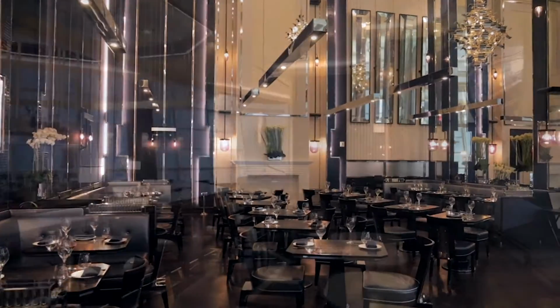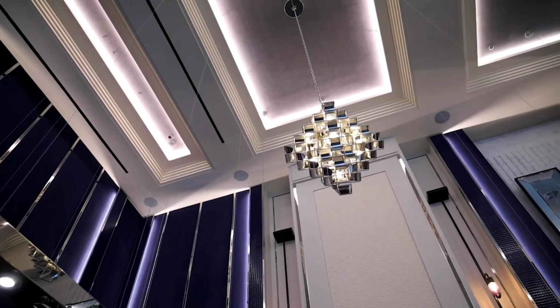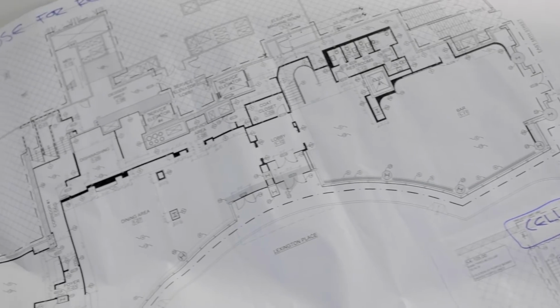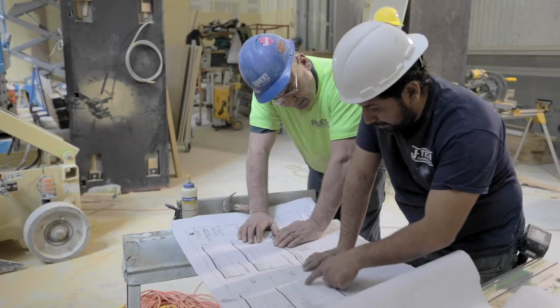I can tell you from looking at the first ID set that I saw, this has exceeded all of my wildest expectations. Hutong is another example of Westbuilt's ability to execute a complex project in a challenging environment with an extremely aggressive schedule.